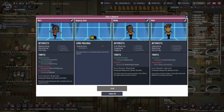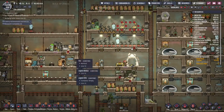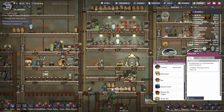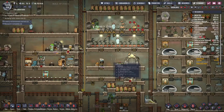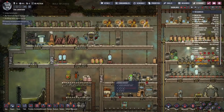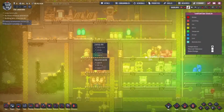Let's see what sort of seeds we got. Snazzy suit. Who should wear a snazzy suit? Dance? No. Bargain. Milk Dud. Milk Dud. Hell yeah. Oh, look, we have two crafts. Wait, where? Oh. Huh. They're just loving the poop.